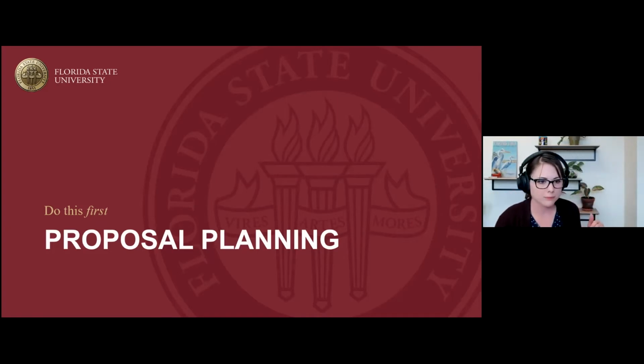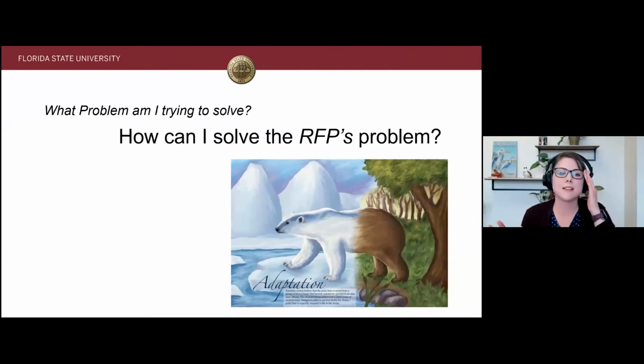All right, so the first thing I would do is move from what problem am I trying to solve to how can I solve the RFP's problem? Because this RFP is going to have its own kind of mission that aligns with the mission of the agency, but they're funding this very specific project, right? So does my solution need to change just a little bit to solve the RFP's problem? So you may have to adapt a little.